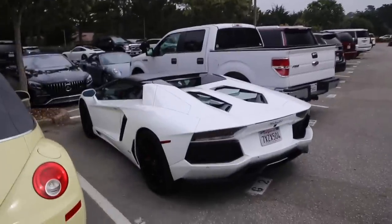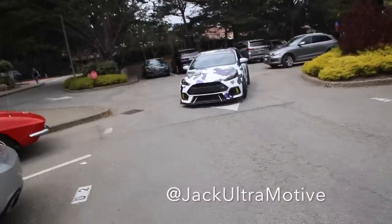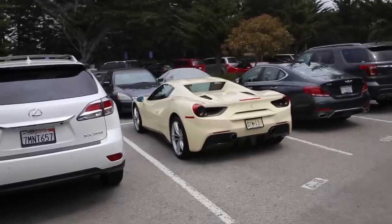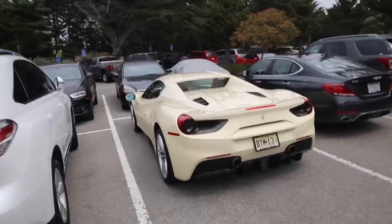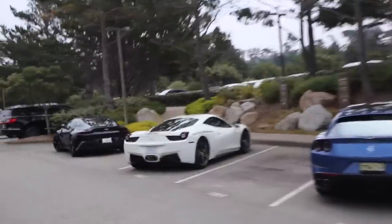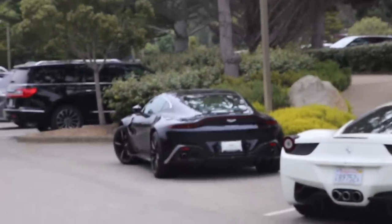Super clean Aventador Roadster. That's Spanish, babe. That's sick. Check out this color on this 488. That is wacky. It's like eggnog. Blue GTC4, that's pretty clean. White 458. New Vantage. Neat.